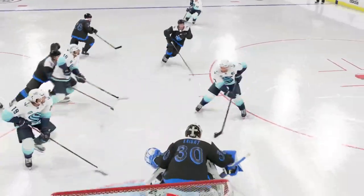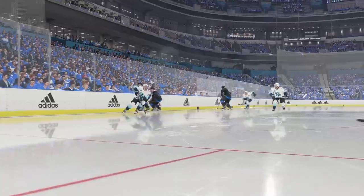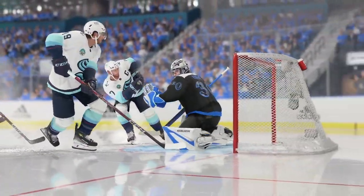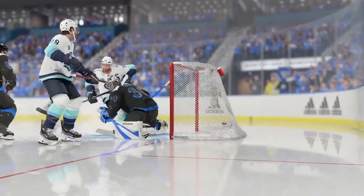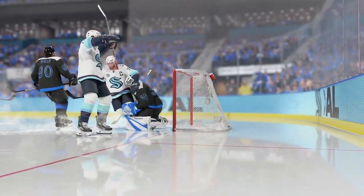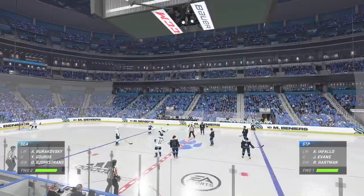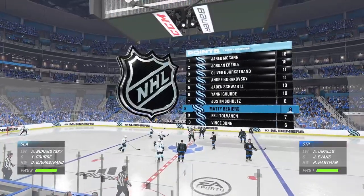I love this snapshot from in tight, James, that beats the goaltender, but how about the will to get to those tough areas? I mean, that's what it's all about. You can have the skill, but you got to have the will. The Kraken have jumped in front by one here in the second.